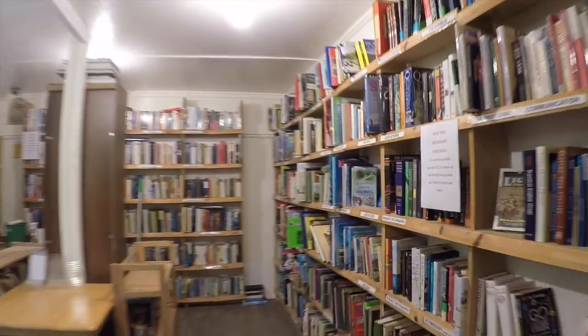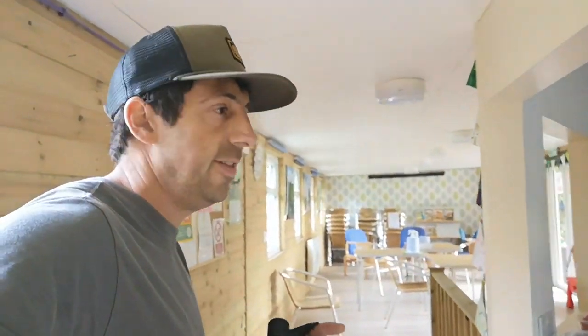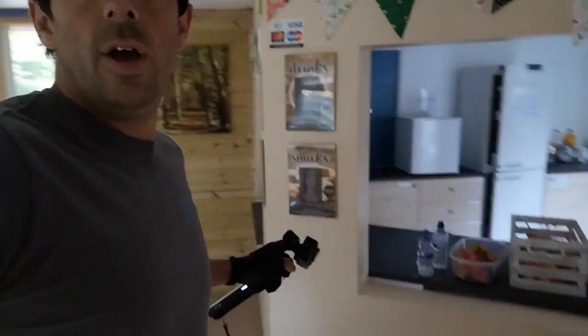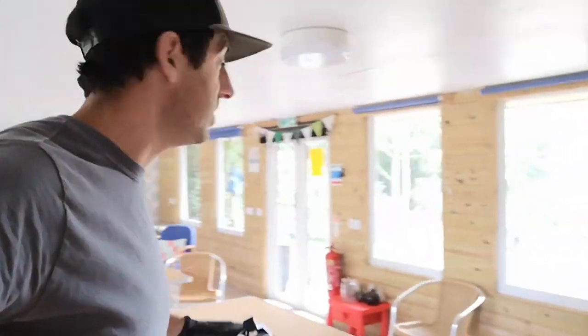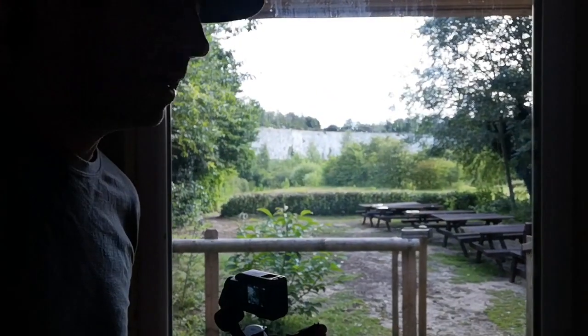And here we have the library. This is a new addition in the last couple of years. This is the caff. You've got a seating area with a caff. They serve snacks and hot drinks and cold drinks. But this is a great place to come for your kid's birthday. I mean, the kids will absolutely love it. And just outside this caff is the main part of the reserve.